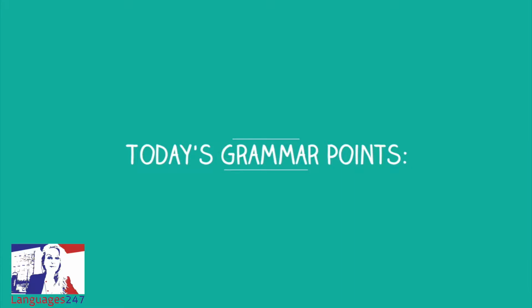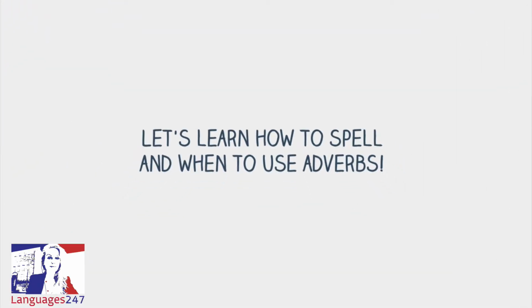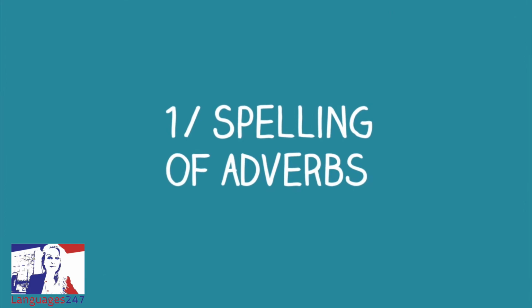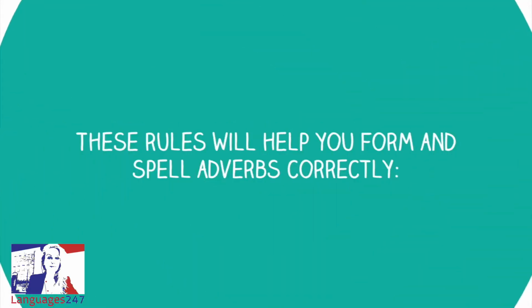Today's grammar points: adverbs and spelling of adverbs. Let's learn how to spell and when to use adverbs. Spelling of adverbs. Many adverbs can be formed from adjectives by simply adding ly. These rules will help you form and spell adverbs correctly.